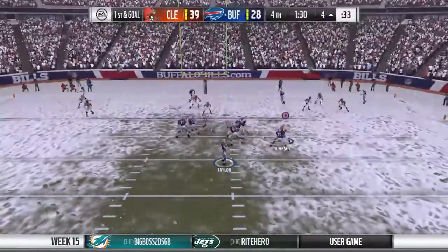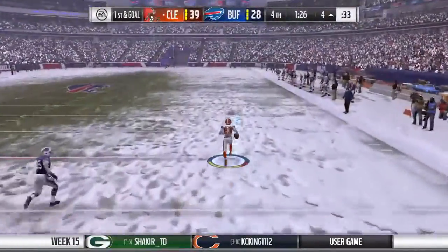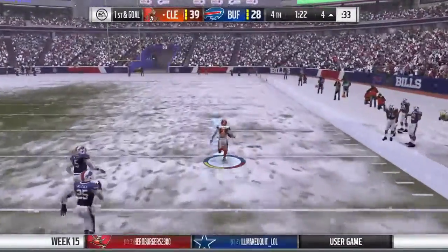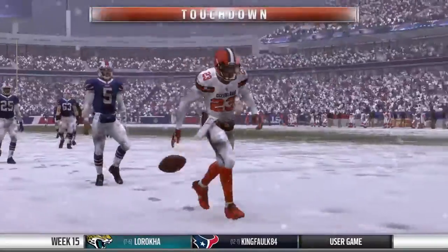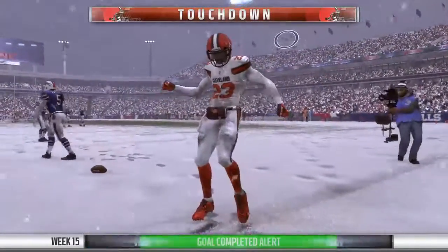From the gun. It's Taylor. And this is intercepted, and that should do it. Picked off. And I think he's going to go. They're not going to get him. The 40. He's at the 30. And he takes this one back into the end zone, and the Browns defense has a touchdown.